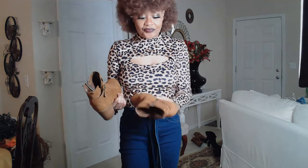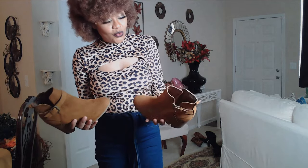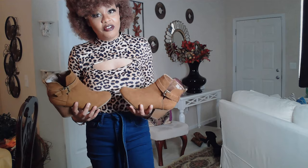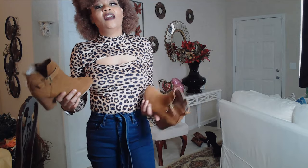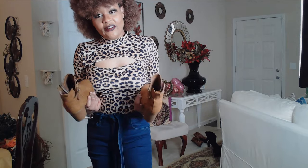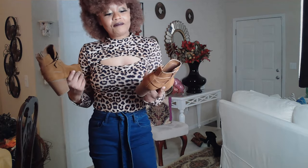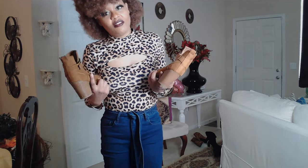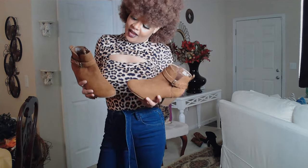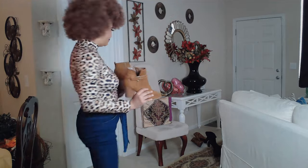These are another block heeled booty type shoe, and these actually come from a store called Roses, or I don't know if you guys remember the store called Maxway Roses. You might have a couple of those in your area. Very good for bargain shopping. Now, I think I paid under $15 for these at Roses. And I just want to show you what they might look like.